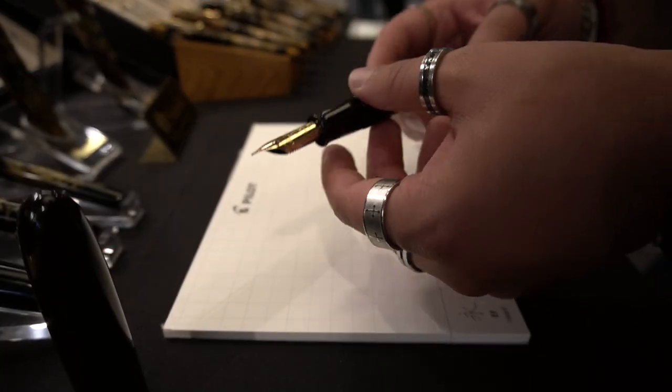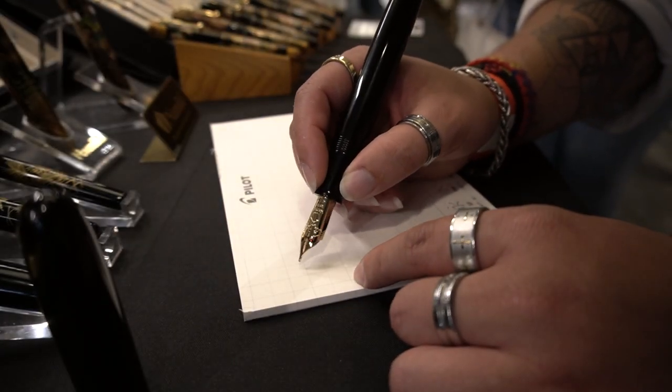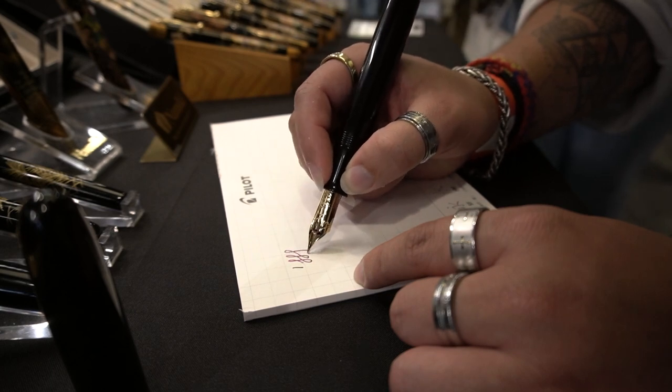16, yeah. One day. And you get that in either black or the vermilion color. If it gets dry, we'll re-dip it. Wow.